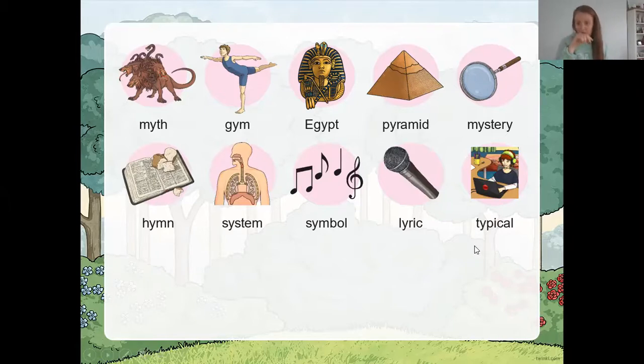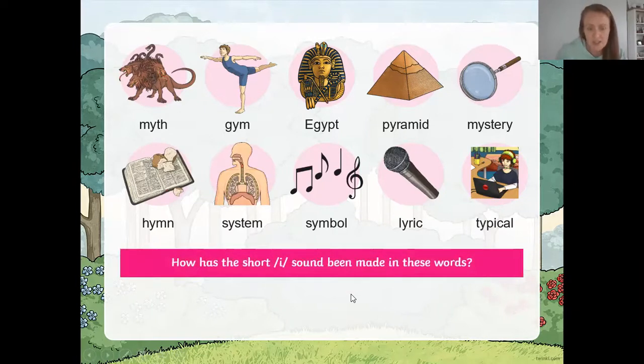So when you're learning your spellings, you need to remember which one is with an I and which one is with a Y. So they're some of the spellings this week. We can see that the short i sound has been made with a Y, but not always. In pyramid, lyric and typical, there's the i sound with an I and with a Y. So it's a bit of a tricky one, three tricky ones for you to practice there.